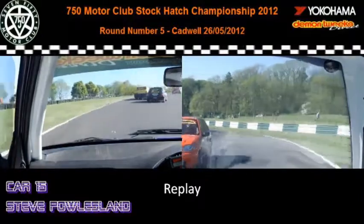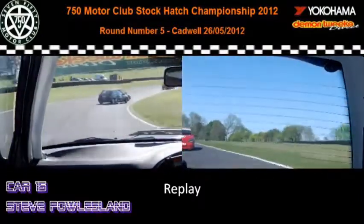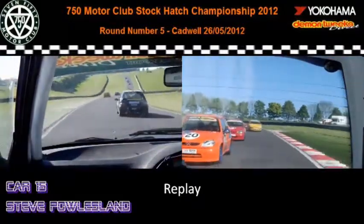Well, to Pip Hammond first of all. He looks up on the inside of Joe Ferguson into the second part of Charlie's. Makes contact with him. Hammond goes over the grass on the inside, and on the outside goes Joe Ferguson. Well, Stephen Powlesland got the car all sideways in the first part of Charlie's. Then we see the contact between Hammond and Ferguson. And Powlesland got ahead of Hammond and then into Coram corner.